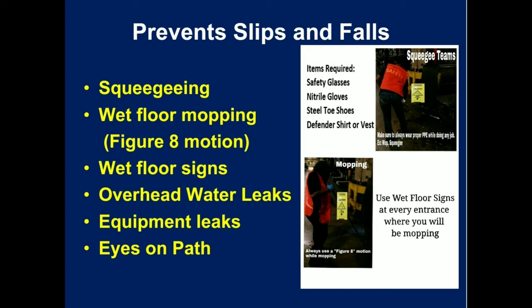Prevents slips and falls. Squeegeeing. Wet floor mopping. Use the figure eight motion. Wet floor signs. Overhead water leaks. Equipment leaks. Keep your eyes on the path.